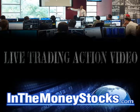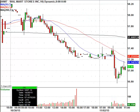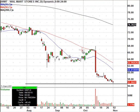All right, a stock I'm going to talk about today is Wal-Mart Company. Everybody knows Wal-Mart stores, the big, giant retailer. Well, one thing you'll notice here, if we take a look at a daily chart, is that the stock has been under severe pressure. But you're going to notice I have a black line drawn in here. And the reason why I have that black line is because now it becomes interesting on the long side. So let's go through the charts here.